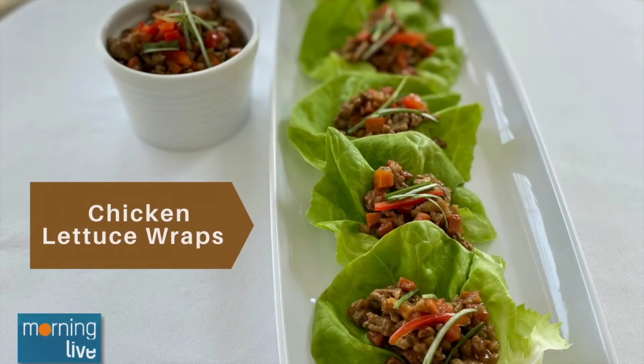With hoisin sauce, Sue, can you find that at any grocery store? Is that easy to find? Well, I've been finding hoisin sauce at my local grocery store. If you can't find hoisin sauce, you can substitute with oyster sauce or even some soy sauce.